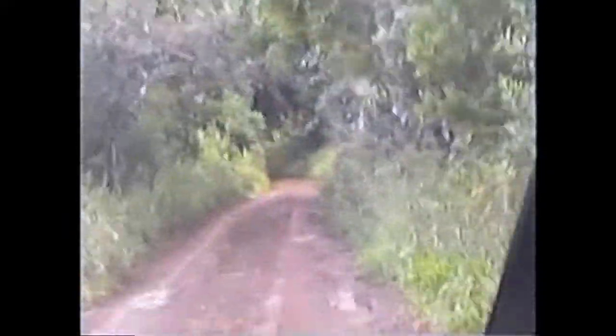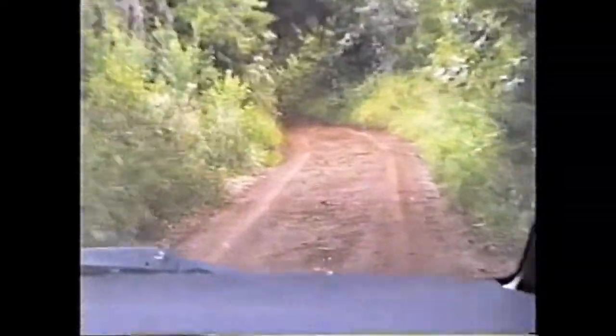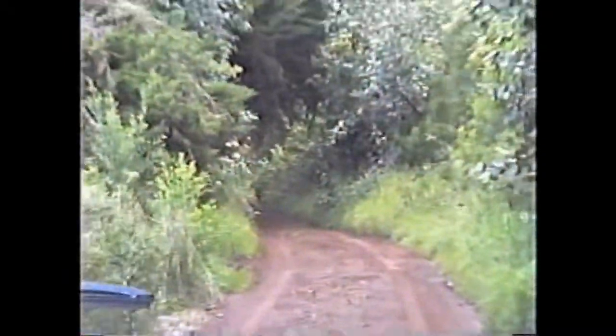Road looks fairly dry. Yeah. We haven't gotten to that. Oh, I know, to the nasty section. We haven't even gotten to the nasty section. We haven't gotten to the fork in the road. At least we're going to be taking the right fork.